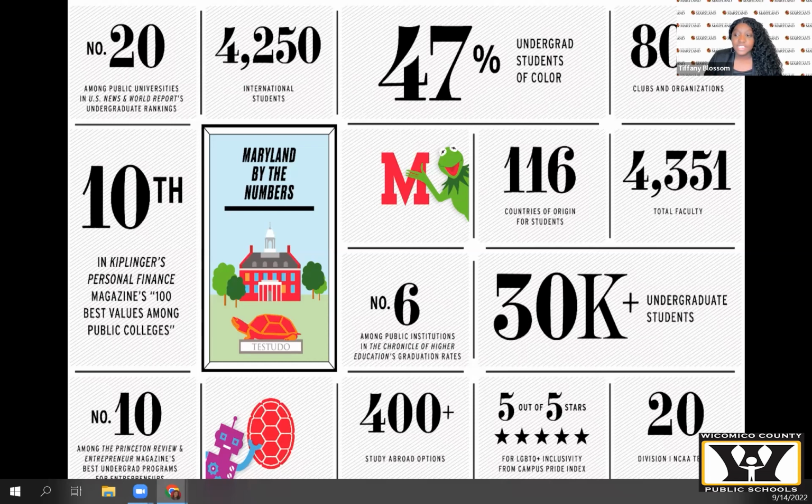So according to Kiplinger's Personal Finance, we are ranked 10th and 16th for best value for in-state students and out-of-state students among public colleges. We are also ranked 15th among all public institutions according to US News and World Report. And while those numbers don't tell the full UMD story, we're hopeful that you're able to learn more about our programs and our people and our resources that really help to create the culture of excellence that we have at the University of Maryland.